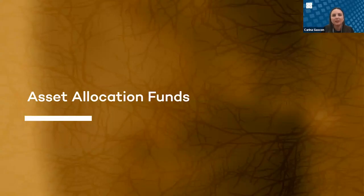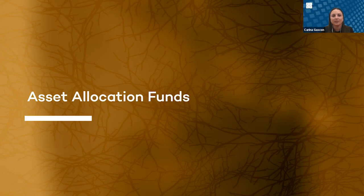Now I'll move into the asset allocation separate. All right, so I just popped up the question and answers here. I'll pause here. I see a question about why do some funds that score higher than a 6 have a yellow or red flag next to them?